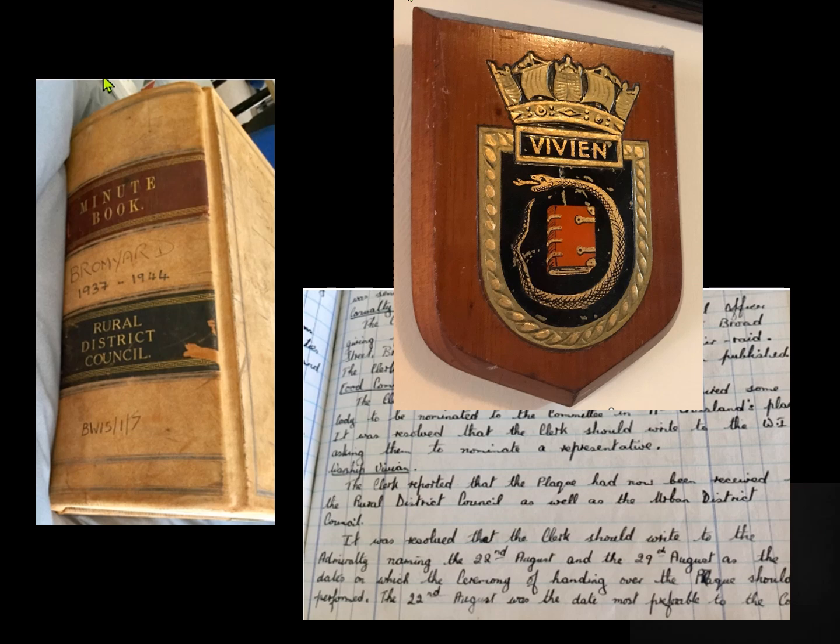This extract from the Town Council Minute Book shows the entry regarding HMS Vivian. The plaque was the crest of HMS Vivian, and when HMS Vivian was adopted by Bromyard, a plaque similar to this was given to the town council. Some years ago, an effort was made to try and locate that plaque, but it was not found.